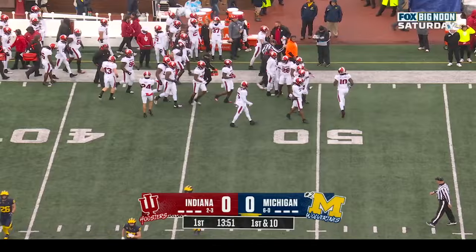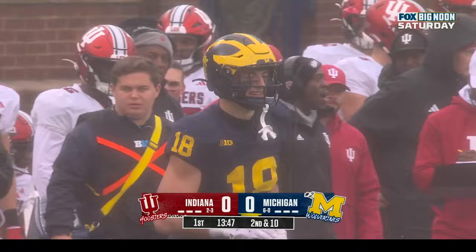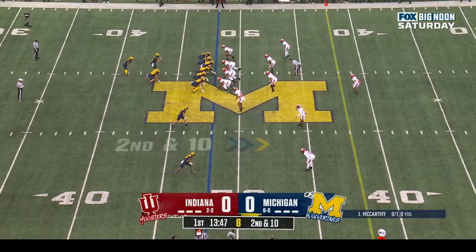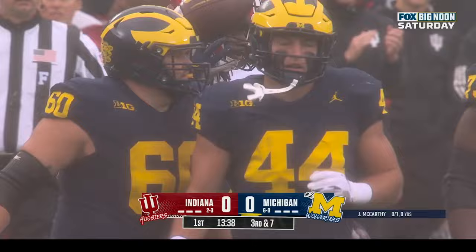Blake Corum in the backfield. And on first down, McCarthy throwing to the sideline, and that is incomplete, intended for his tight end, Colston Loveland. Second down and 10 at the 48-yard line. Max Bredesen, a tight end, lines up in the backfield. Here's Blake Corum, and Corum will get inside Indiana territory. Aaron Casey with the tackle defensively for IU.